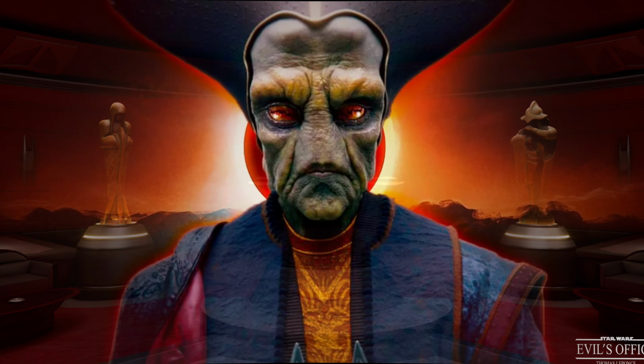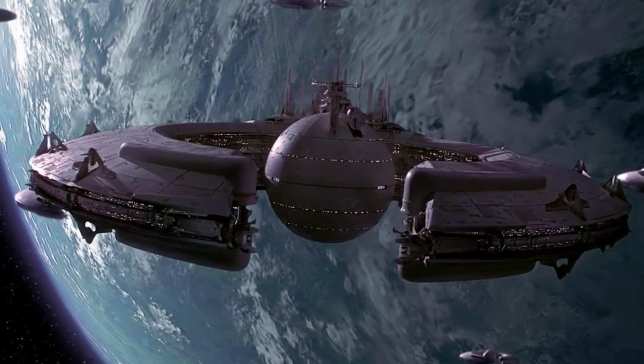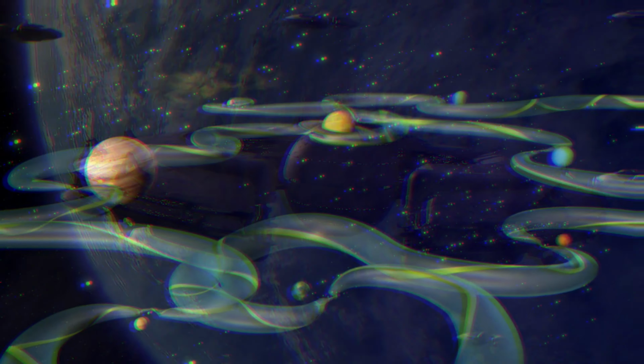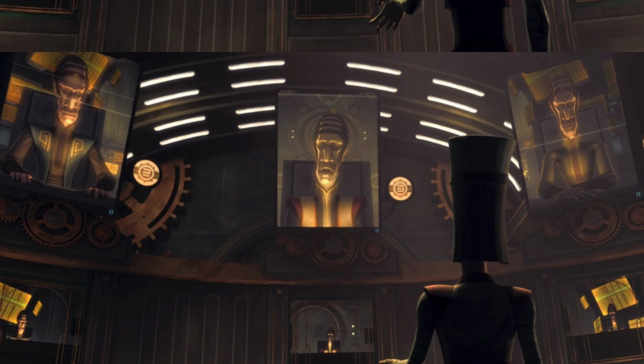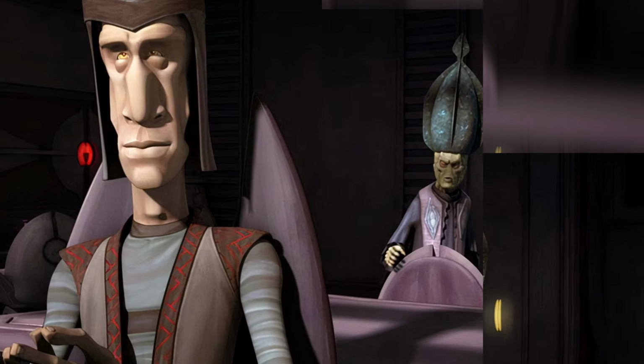By the final decades of the Republic, major corporations had formed political blocs. The Trade Federation controlled hyperspace lanes. The banking clan influenced credit and loans across star systems. These groups used lobbying, bribery, and backroom deals to shape Senate policy.